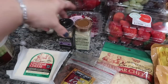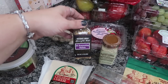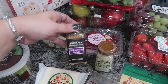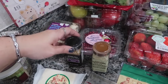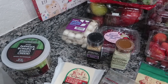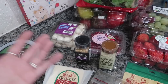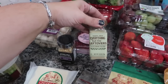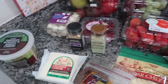Oh, I pushed these to the side, but I scooped up 2 seasonings. Of course, the 21 Seasoning Salute, my absolute favorite, and there's a missing hole in my cabinet for this guy, and I've been missing it for the last few times I've actually got a chance to cook and wanted to season something. That's the one that I use. It is 21 different seasonings mixed into there, and it makes a combination that is so incredible for pretty much anything. So I recommend that. And then Everything but the Leftovers, because I use this for seasoning chicken, especially at Thanksgiving for the turkey.